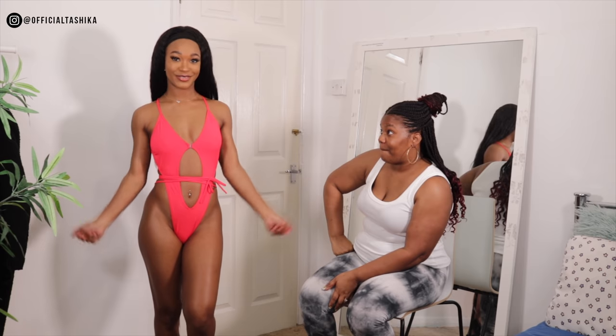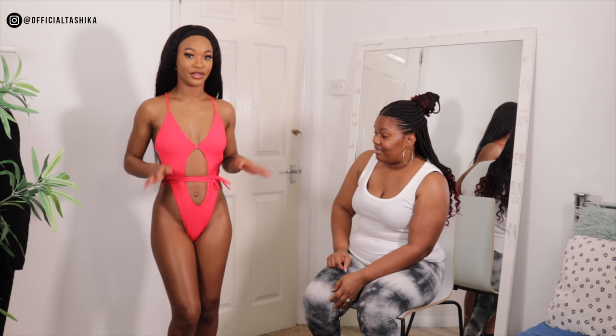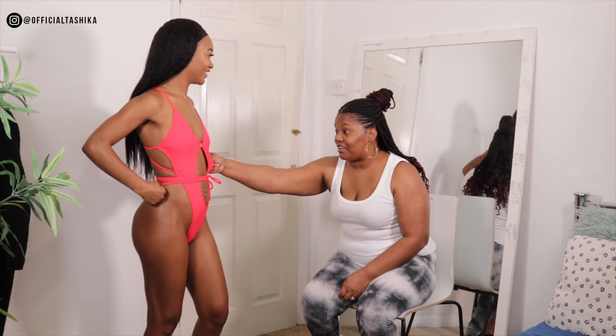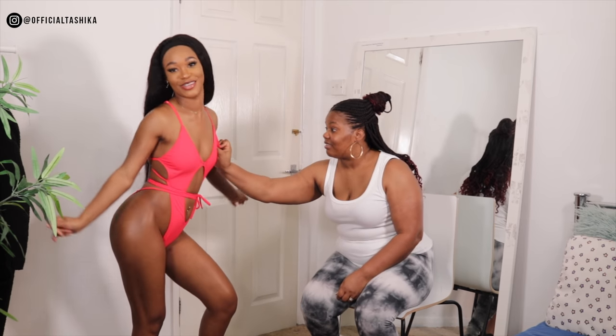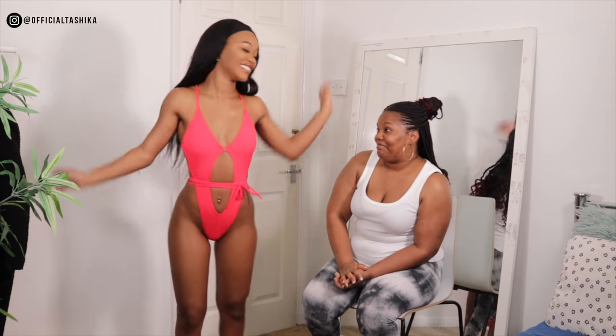Mm-hmm. And this is extra small. I love it. I love the color. The style. I love everything. It looks different. Yeah. And the material is thick. Watch me walk on the beach like this in Jamaica. Feel the material, Tash. Why? I'd give it a 10, Tash.